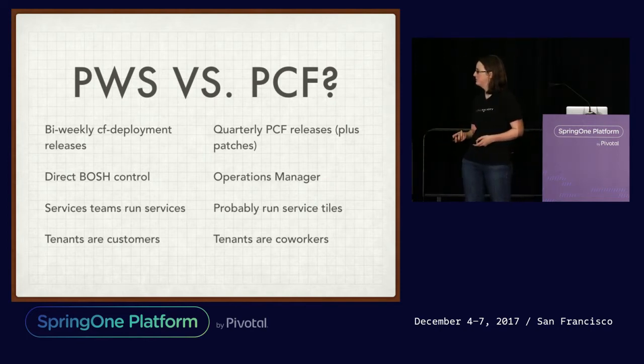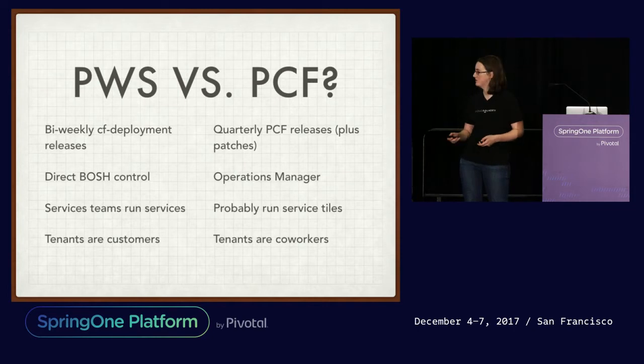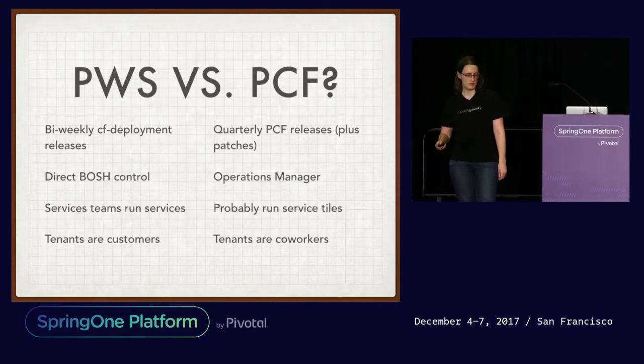You're probably familiar, if you run CloudOps, if you run Cloud Foundry yourself, you're familiar with our quarterly release cycle. We actually run open source Cloud Foundry. So we have a bi-weekly release cycle. So we're deploying Cloud Foundry at least twice a week, often more. So that's different. We have direct Bosch control. We don't use Ops Manager. We don't go through Ops Manager.